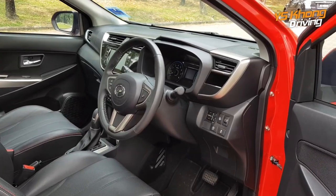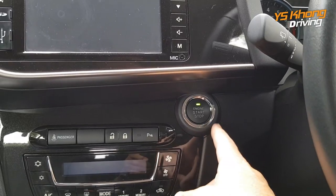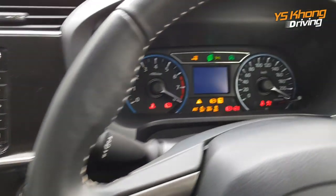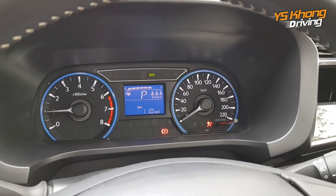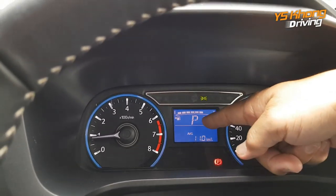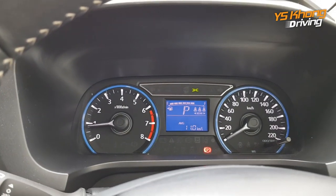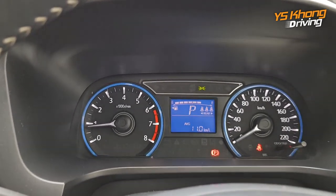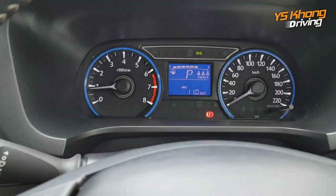Okay, let's get into the car. Yeah, I step on the brake. The light for the engine start stop comes on. You just press the button. And the Myvi starts up. Okay, so you can see the gear position. It shows P. That means you are in park. And when you put the car into gear, it will show you what gear you're in. So the rev counter on the left and the speedometer on the right.